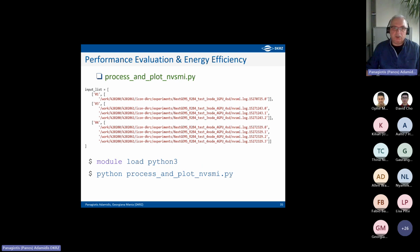And then when it comes to the post-processing, you have to open this process and plot nvsmi Python script, and the topmost entry looks like this. So you have here an input list, and here you have to give the path and the files, these nvsmi.log files, which I mentioned earlier. And here I have an example of some of my own ICON runs, not microphysics, but the full model. And here you see the first entry, I named it 01, is a test on one node with one GPU. And this is how the file looks like.